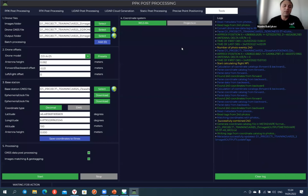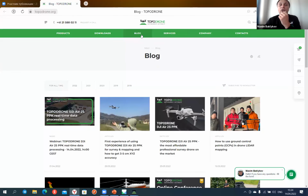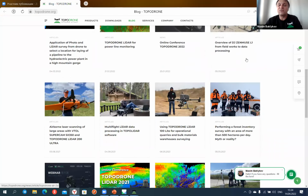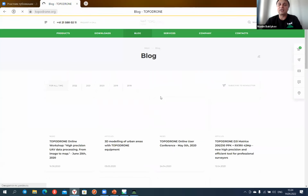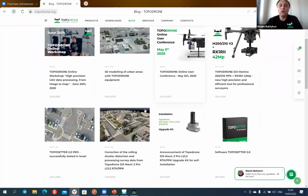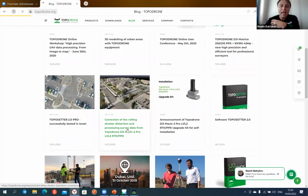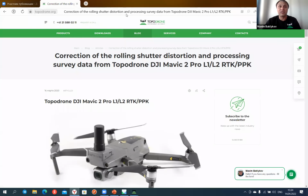And to answer this question, I usually suggest reading our blog. In our blog, there is a very old article about rolling shutter distortion and how you can easily remove this rolling shutter distortion. And this one, I will send the link.